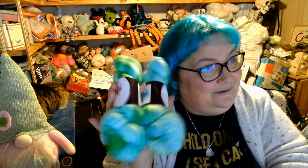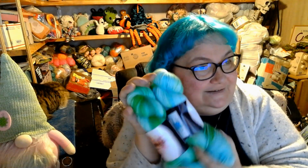Oh my, what should I make? I don't know, but aren't they gorgeous? Any suggestions on what I should make? These are so beautiful. They smell good. They're so soft. I don't know what I should make, but I love them. I really, really like them. And I'm actually going to stick them both in one bag. See, they both fit in one. I really like these. I don't know what I'm going to make. I'm open for suggestions.